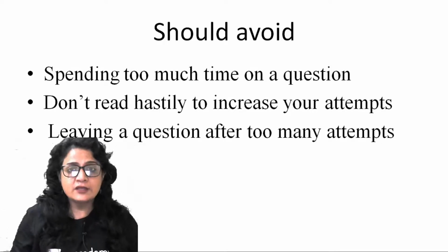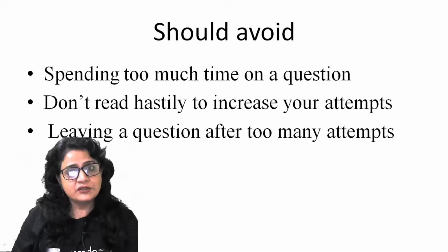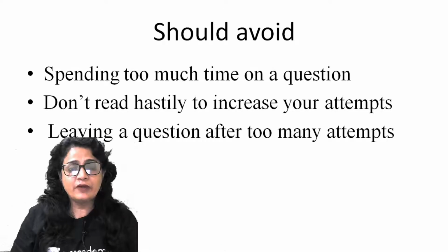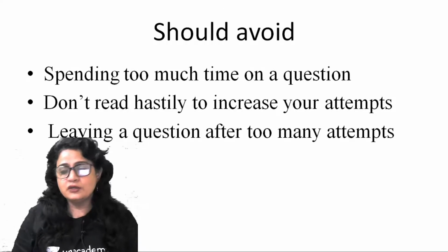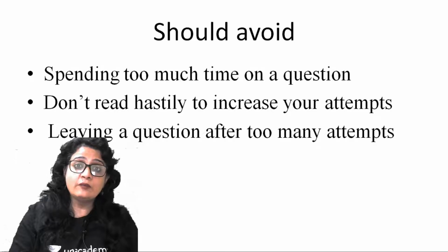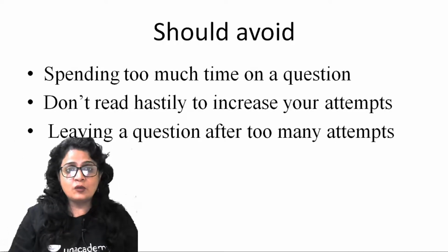In each section, you should try implementing the strategy. Leave the question instantly. There are other questions which suit your knowledge base, which suit your skill, and you will be in a position to solve those questions easily, right? So don't challenge yourself unnecessarily just because you think a question is from a concept that you know very well. The concept you know very well, but the question is very hard and tricky. Alright? So you should avoid spending too much time on a question.